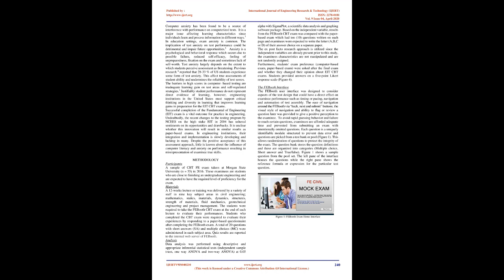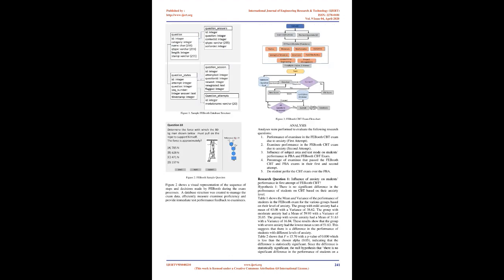Test anxiety largely depends on the extent to which students perceive assessment as threatening. Previous research reported that 28 to 33% of U.S. students experience some form of test anxiety. This affects true assessments of student ability and undermines the reliability of test scores.